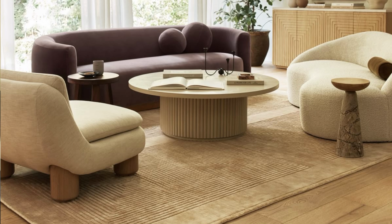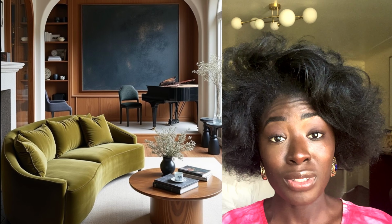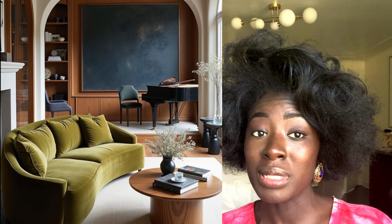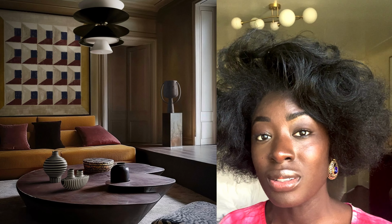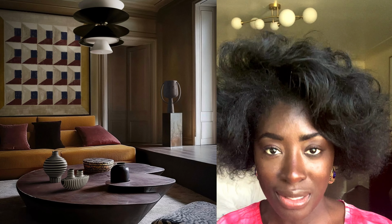Think under all your furniture legs. It doesn't just sit there, it sets the visual rhythm. If your room feels like it's floating, your rug is probably not doing its job. Proportion is just one of those things you feel before you know how to fix it. But once you get it right, everything just clicks. Design isn't just about what looks good, it's about what works, what feels right, and what brings ease into your space.